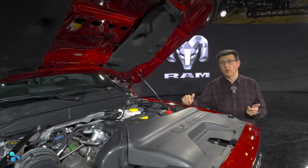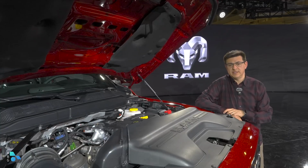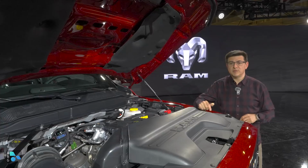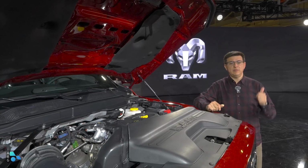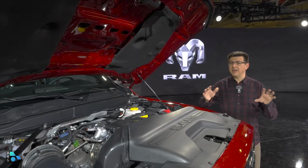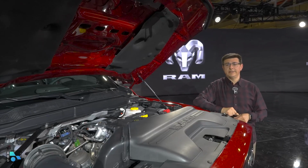But unlike before, there's no standard output and high output version of the optional Cummins turbo diesel engine. Every diesel is going to get the same power figure, 430 horsepower and a whopping 1,075 pound-feet of torque. If you opt for the 6.4-liter Hemi, you get 405 horsepower, 429 pound-feet of torque. Those numbers have been adjusted a little bit versus last year due to differing emission standards for 2025.